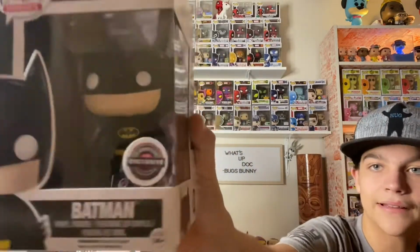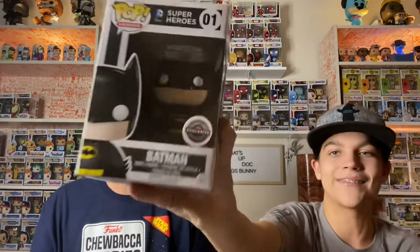Our next one, which was for Dad. He loves these and I love them too, but this is the OG Batman, not the original, because it does have an exclusive sticker. I don't really know. GameStop exclusive. That is a really old GameStop sticker, right? That's cool. I like that one. I don't know what makes it Batman exclusive, but he's cool. He's just original, so we had to pick him up.